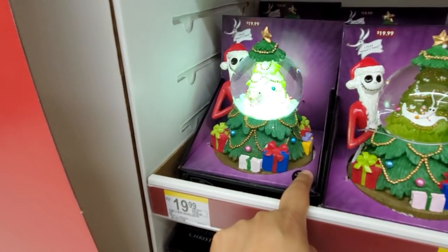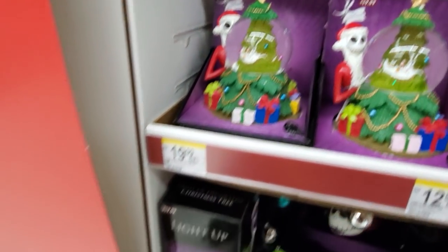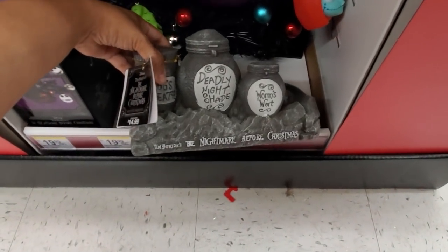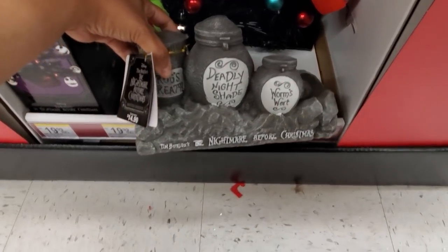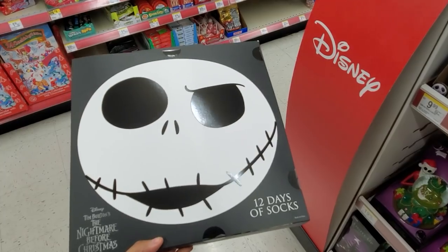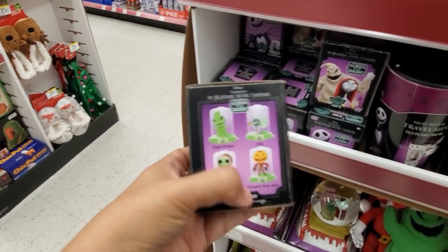Nightmare Before Christmas. We have Santa Claus. Snow globe. Oh, I know. That will light up. Oh, look at this one. $15. Bottle holder. That is really, really neat. 12 days of socks for $25. So we have glow in the dark. They're gonna be like $5.50.